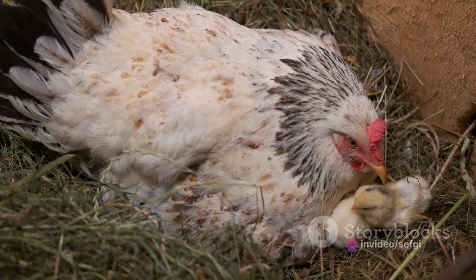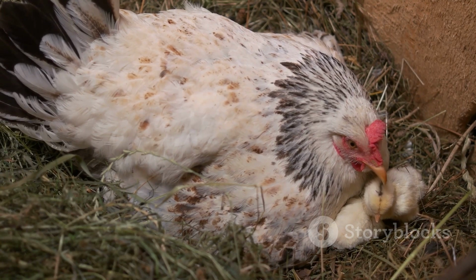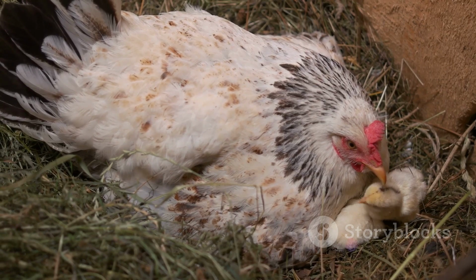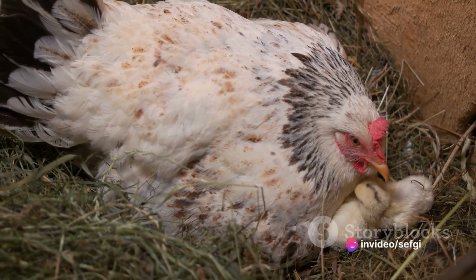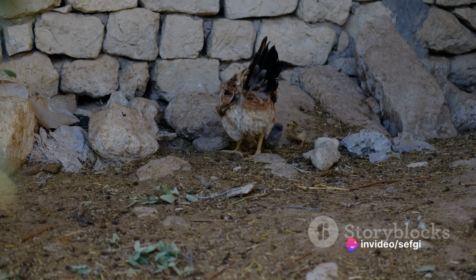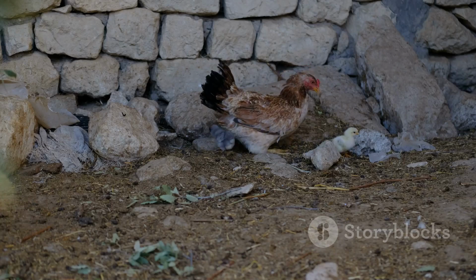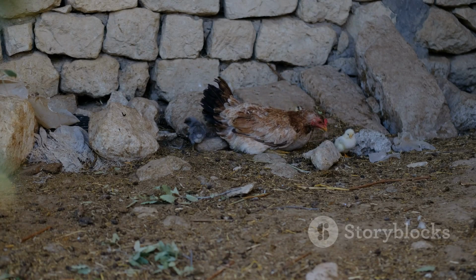But how does the oxygen reach the egg in the first place? Enter the mother hen, who by sitting on the egg, not only provides the necessary warmth for the chick to develop, but also alters the air around the egg as she breathes. This air movement assists the transfer of oxygen through the eggshell's pores and the expulsion of carbon dioxide.